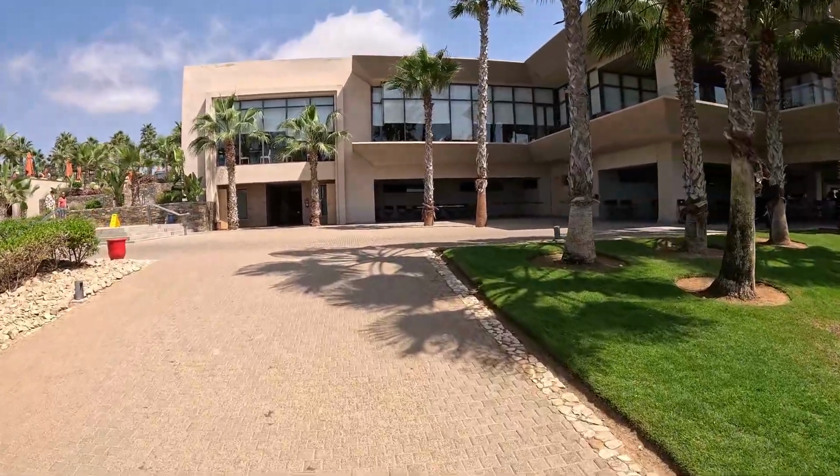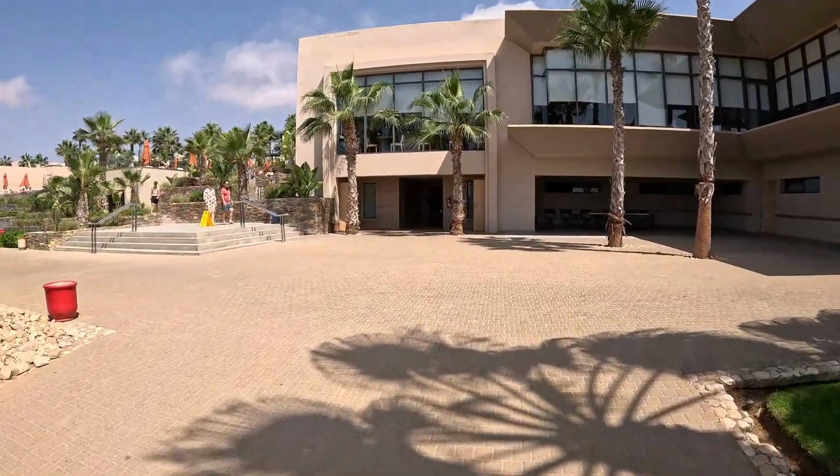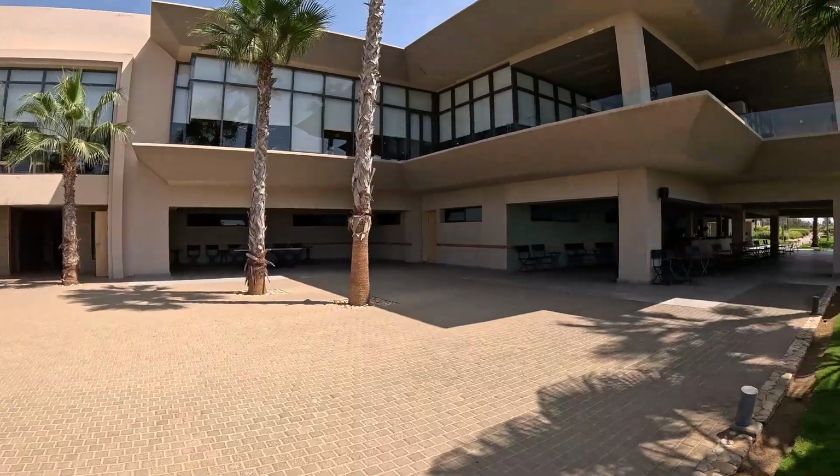Like I said, you see there, the staff are great. So another set of toilets down there. This is the toilets for the restaurant upstairs.